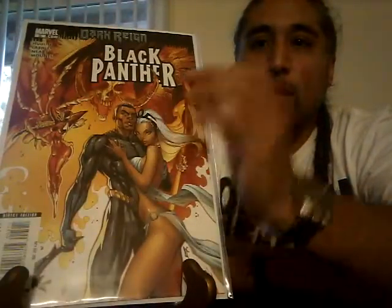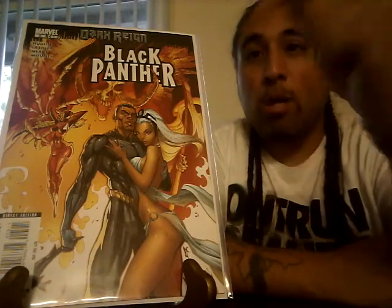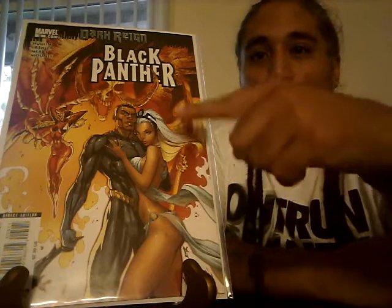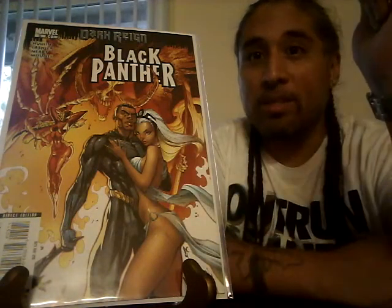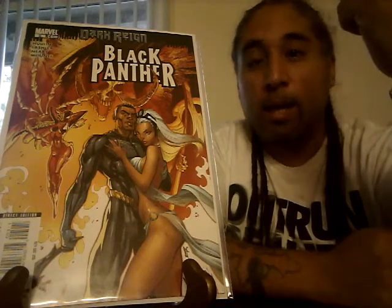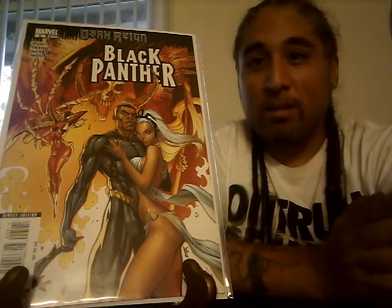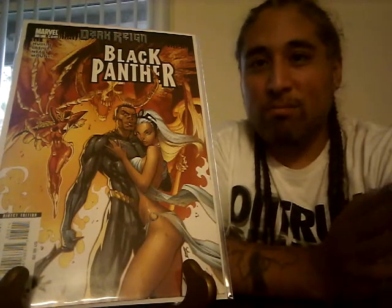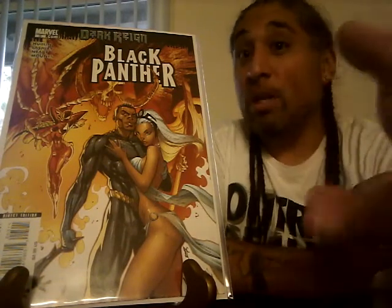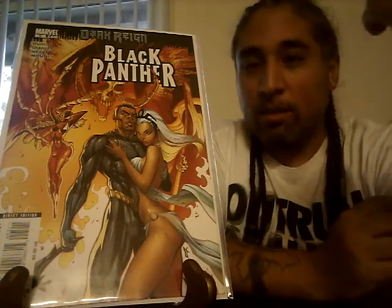This is Black Panther number 5. This issue's not important, but it's a J. Scott Campbell cover. And I love the way he drew Storm. Look at Storm. She looks amazing. J. Scott Campbell is one of my favorite artists, and I'm on a J. Scott Campbell collecting binge, just put it like that. Every time I see one of his books, I'm gonna buy it, especially if it's at the right price.